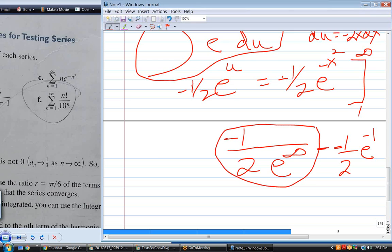Well, the limit of that is 0, because the denominator blows up. But the limit of that is a number. In other words, there's no unknown variable over there. That's plus 1 over 2e. That's a number. Since the integral came out to be a number, that is a convergent series. If the integral would have come out to be infinity, that means the area under that curve is infinite.